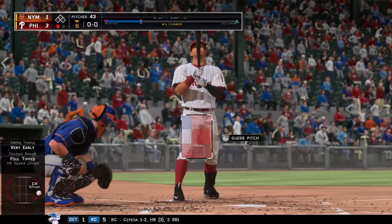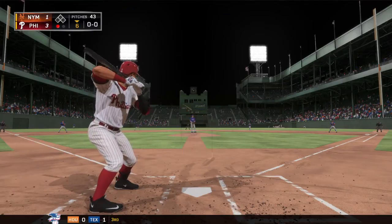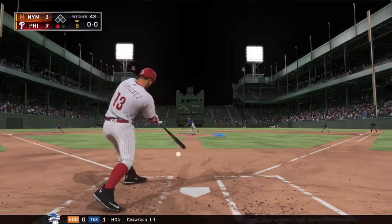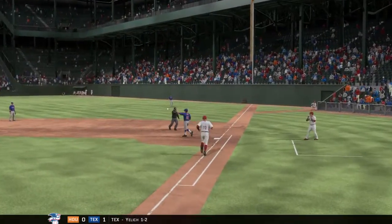Now batting, 1 out for the Phils in their half of the 6th, and set to stand in the still very imposing figure of the 3-time MVP, Alex Rodriguez. Smoke toward third. Throw on to first, 2 gone.